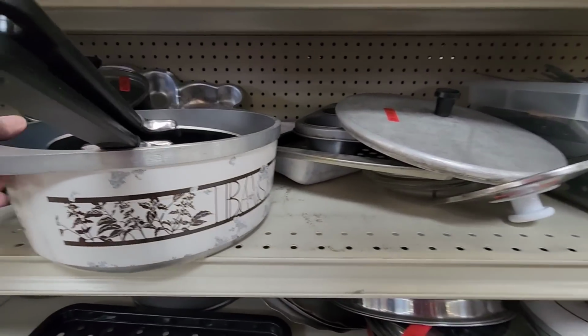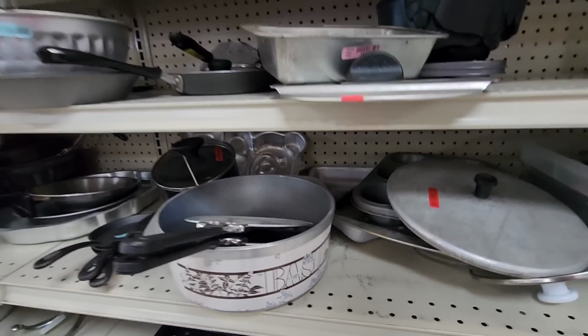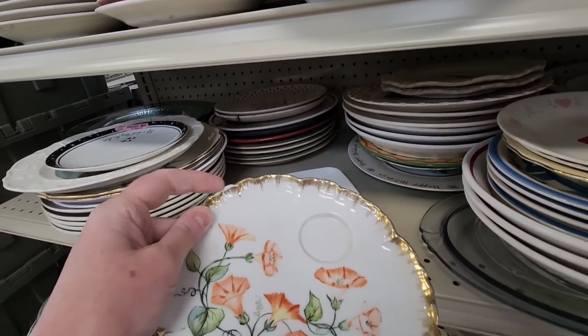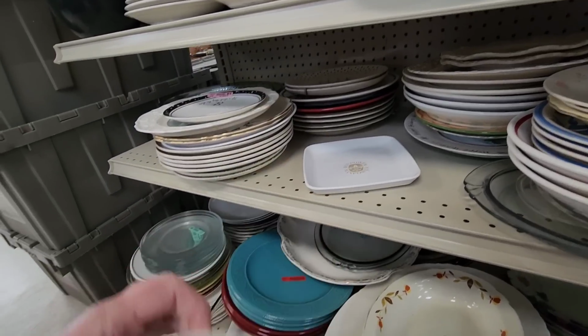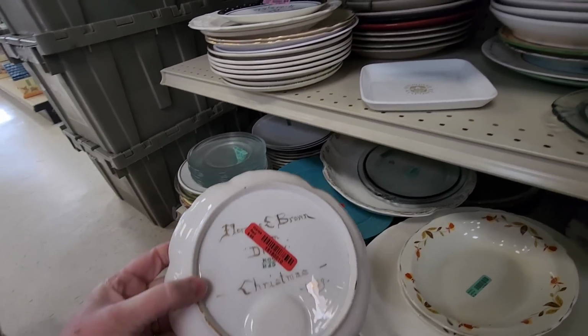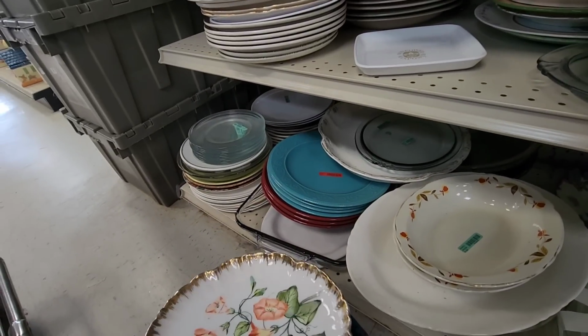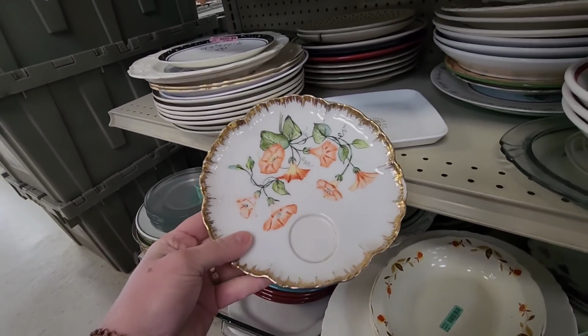So that pot said dill, and then this one said basil. I thought it was a cute little set of crockery. Is that crockery when it's metal? Maybe not. Look at this. This is from, I'm going to flip it over and show you, Merry Christmas 1889. Someone painted that.